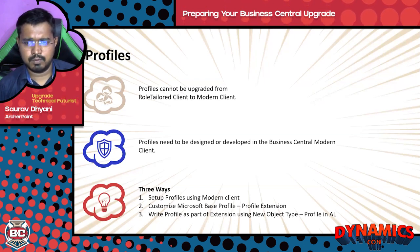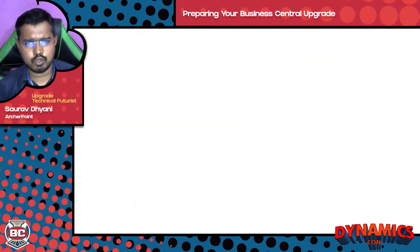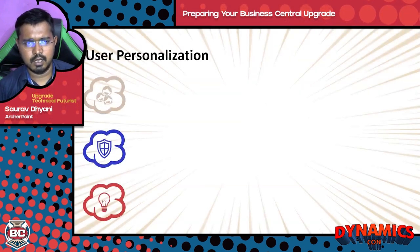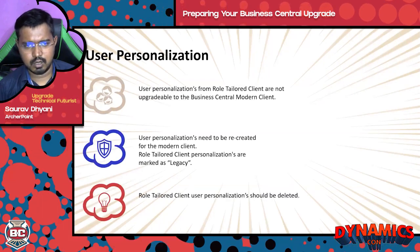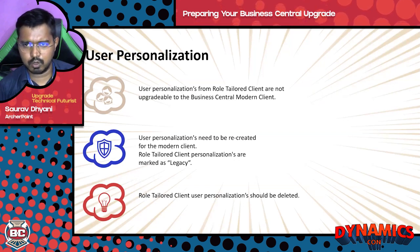As we talked about the profiles, let's talk about another thing that's going to change in Business Central, which is user personalization. All the legacy user personalization done in the Role Tailored Client will need to be dropped as you switch to the modern client, and the reasons are the same, because it used to be stored as XML, which is going to change in the modern client.